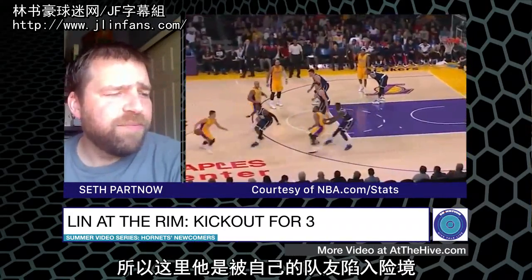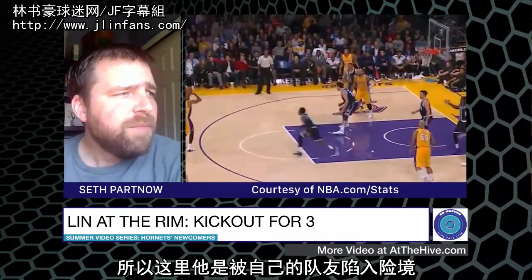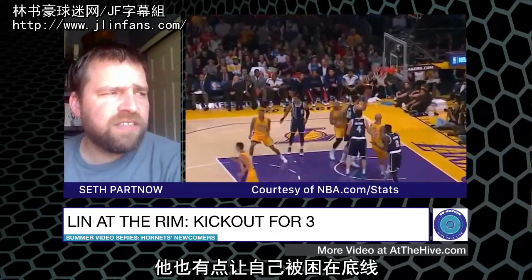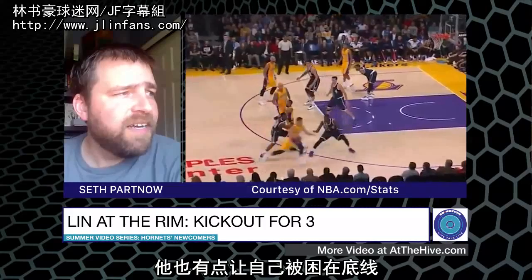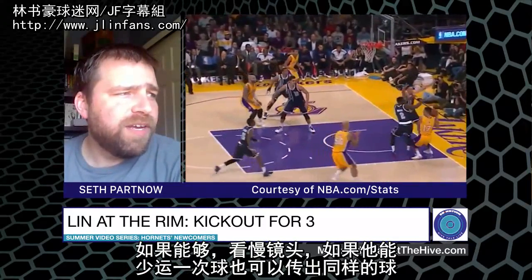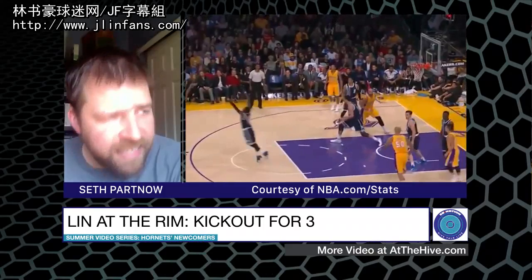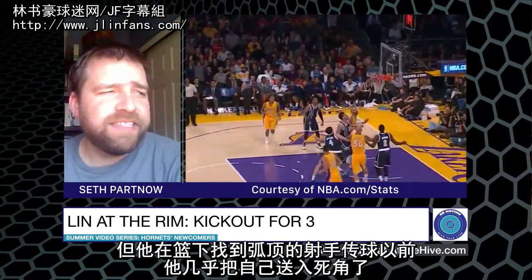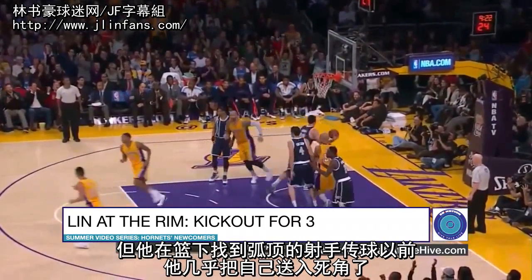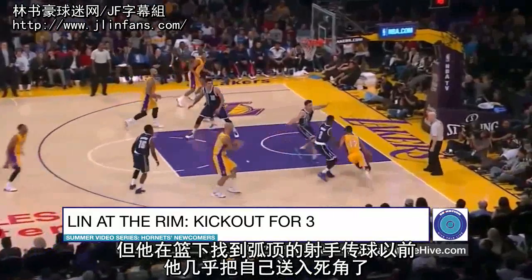So in some ways he's put in a tough situation by his teammates here, but you also see he gets trapped down on the baseline a little bit, and watching in slow-mo here, maybe one dribble fewer and he makes the same pass to the top. He does make a nice play here, but you can see he's almost gotten himself into that coffin corner under the basket before he's able to look up and spot the shooter at the top of the key.